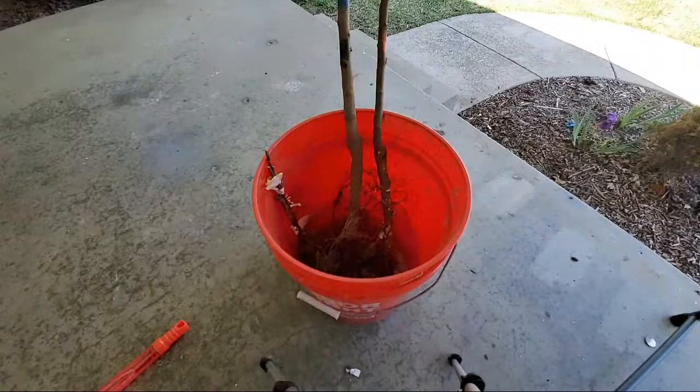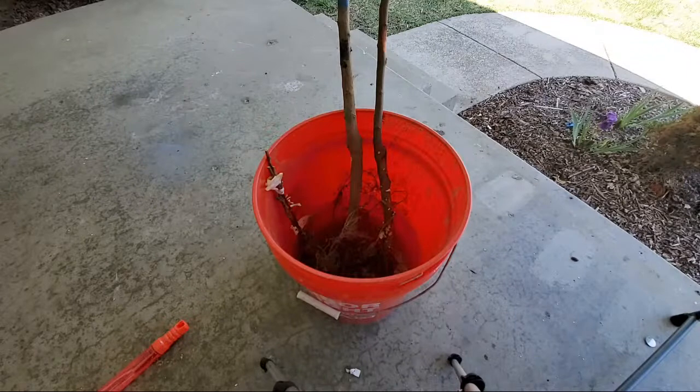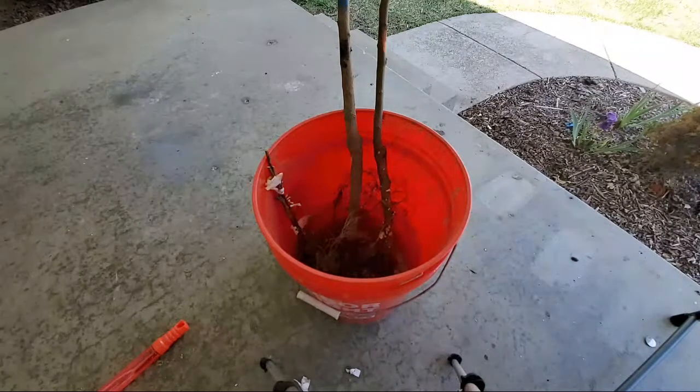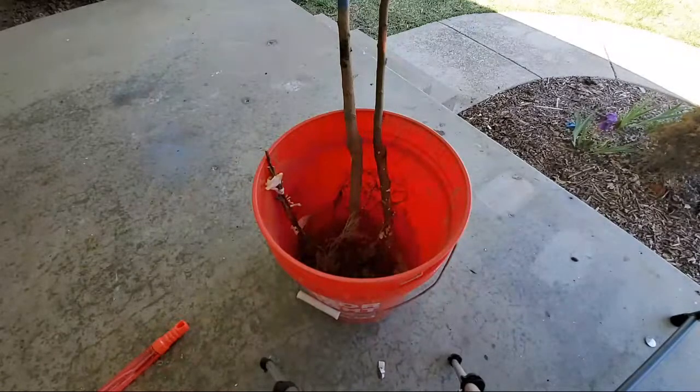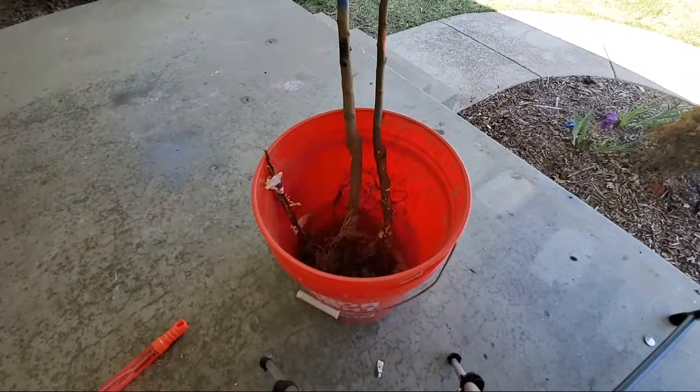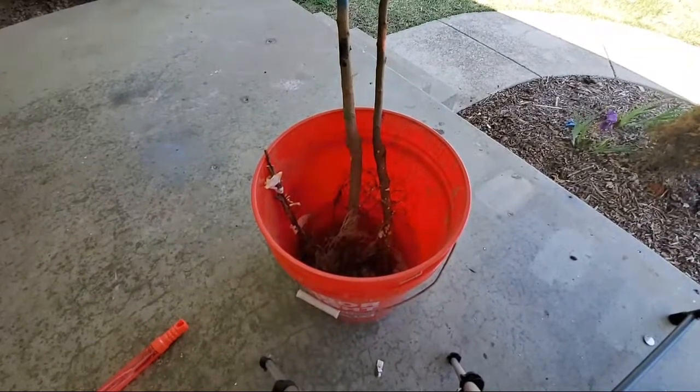So I just make sure that the trees are definitely right for my zone. I'm in zone 7A, and I just want to make sure that they can thrive in the winters here and be fine, and I won't have to bring them in. If I got citrus trees and things like that, then I would have to bring them inside. I know I would have to do that.